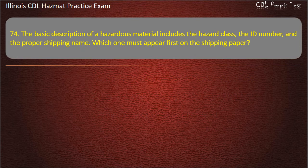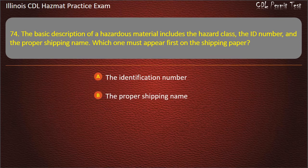Question 74. The basic description of a hazardous material includes the hazard class, the ID number, and the proper shipping name. Which one must appear first on the shipping paper? The identification number. The proper shipping name. The hazard class. Answer. The proper shipping name.